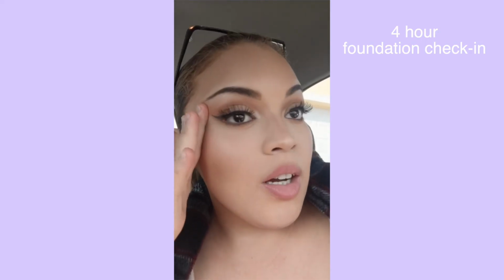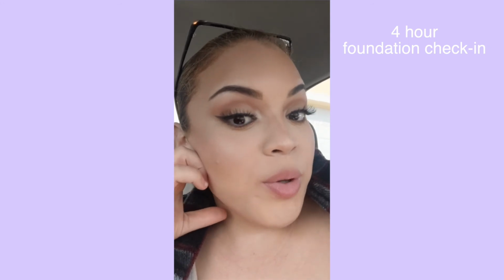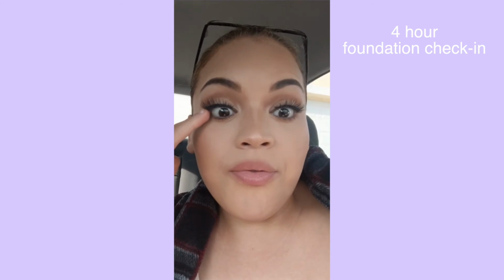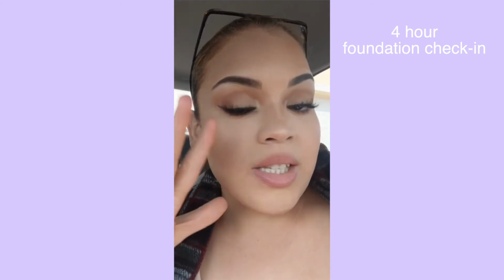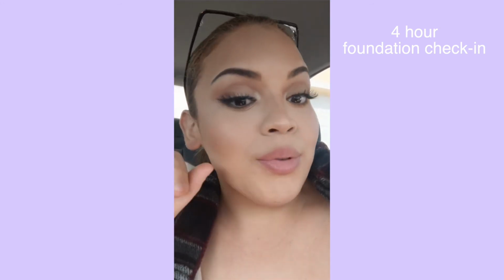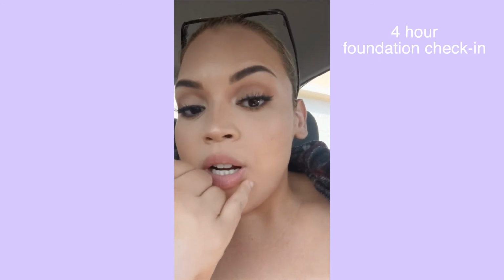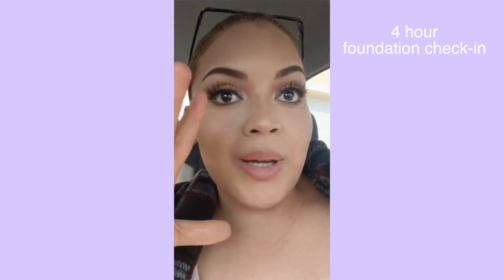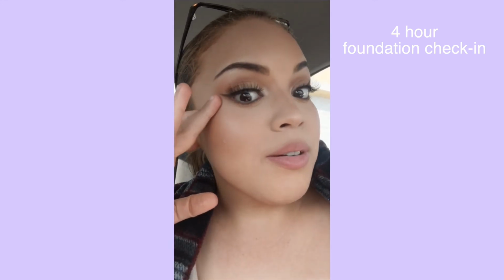I'm excited for that. Hey guys, I just wanted to give you an update on how the Huda Beauty Faux Filter Luminous Matte Foundation is holding up. It's been about 4 hours exactly. This is in the natural sunlight, the real tea. It's definitely breaking up around here. I took off my lip gloss because I just can't do that if I'm not actually going out. It just irritates my soul.